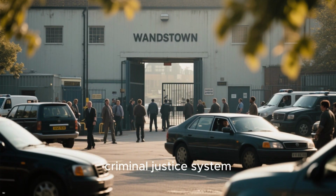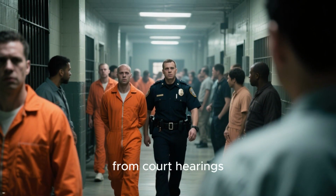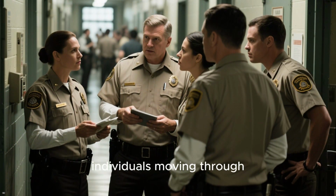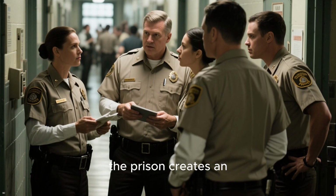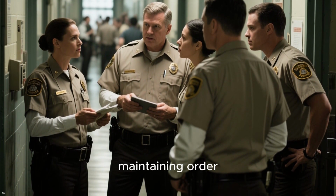city's criminal justice system. Every day, prisoners arrive from police custody or return from court hearings, keeping the facility in constant motion. This steady flow of individuals moving through the prison creates an environment that is both dynamic and demanding for the staff responsible for maintaining order.